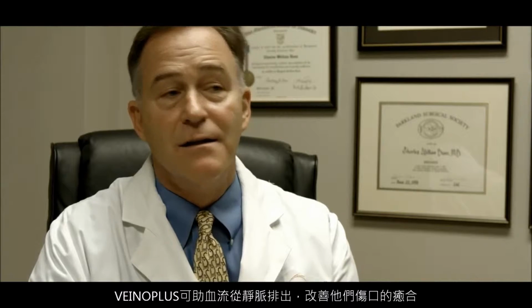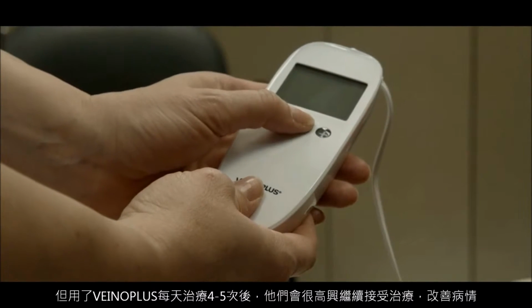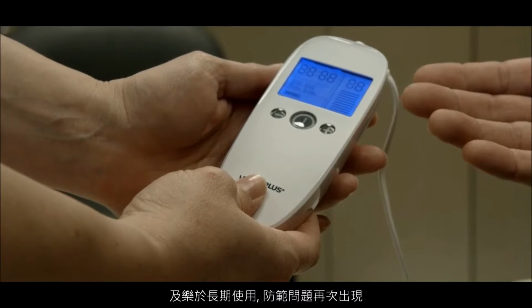But the second and very important part of that is some kind of compression on the lower extremities that assist in that wound healing. Our morbidly obese patients have a very difficult time wearing compression hose, and the Veinoplus is a valuable product to provide venous outflow from the leg to improve the wound healing in these patients. The compliance rate of patients that are morbidly obese wearing hose is very low, but they are much happier using the Veinoplus on a 4 to 5 times a day basis to assist in their wound healing, and then we'll continue to use that on a long-term basis to prevent those ulcers from ever coming back.